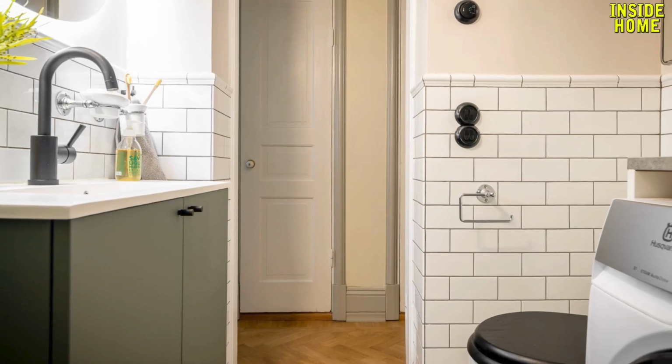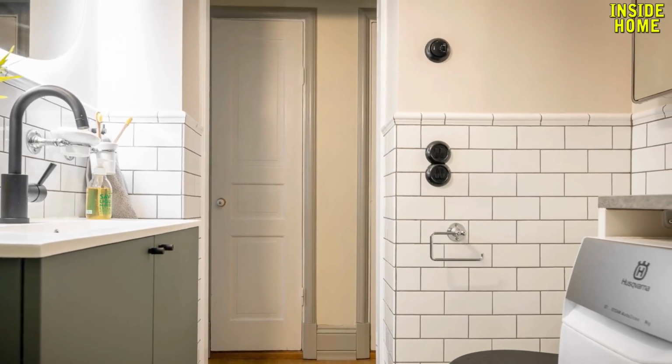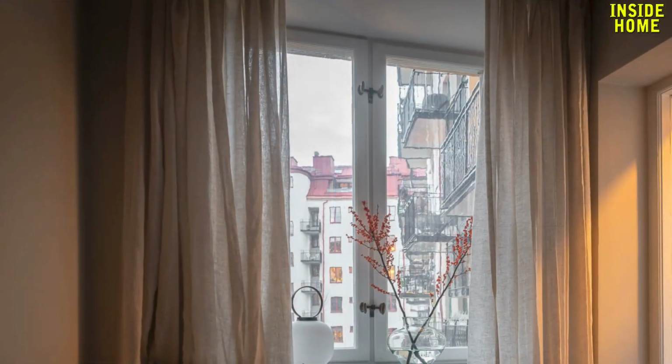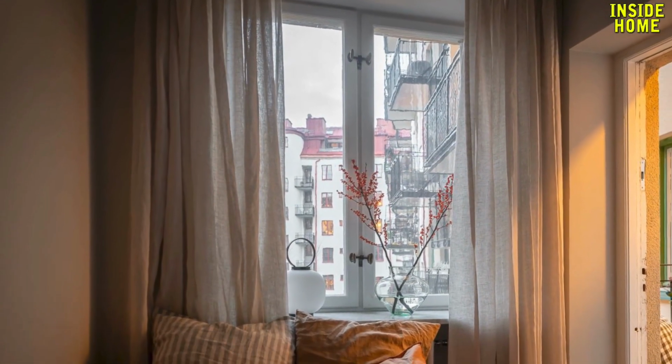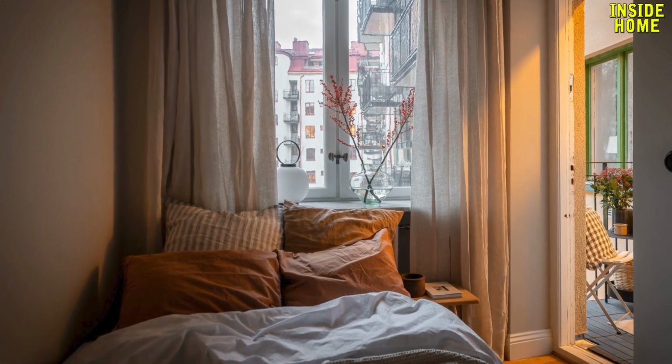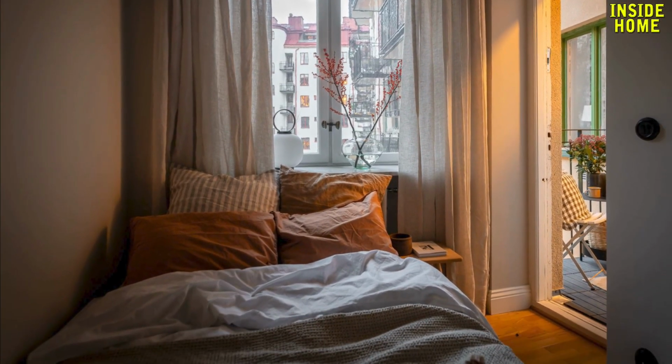This half-tiled bathroom showcases classic white subway tiles with black grout, Victorian-style floor tiles, and a deep green vanity. The upper walls are painted in soft off-white, while black fixtures provide a striking contrast.